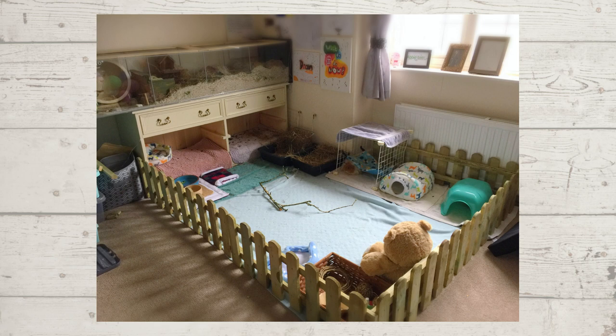This is a great picture. This looks like a great enclosure. It's nice and big. You can see she uses fleece. It looks like it's kept nice and clean. The hay is contained in a litter box. This is really just a great enclosure, especially for just two pigs.